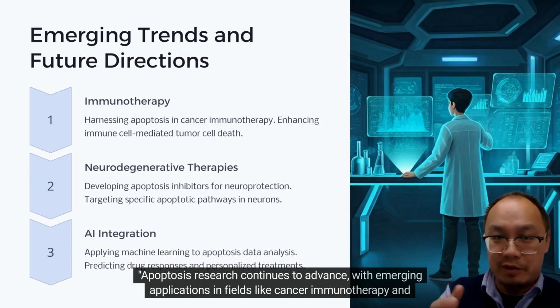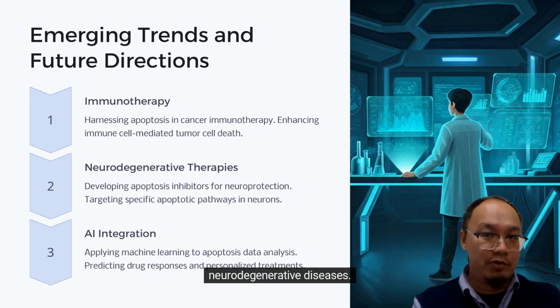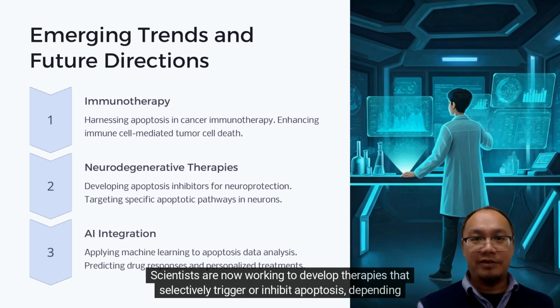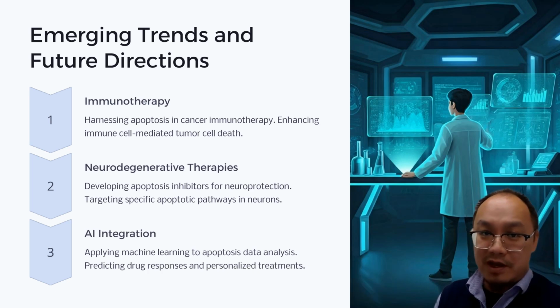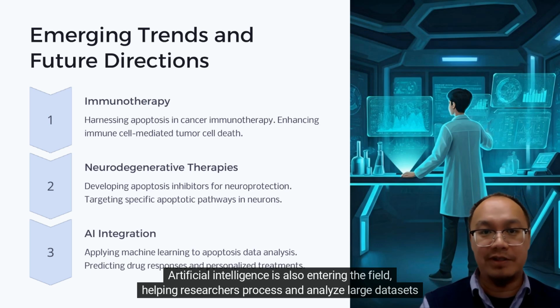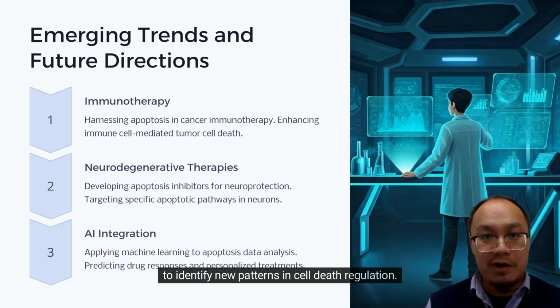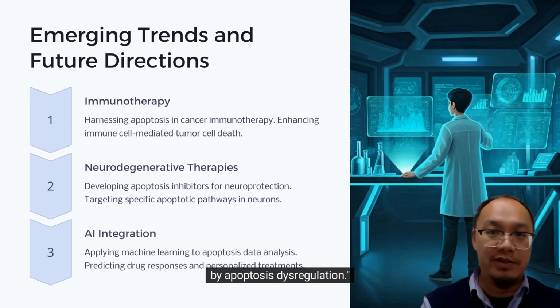Apoptosis research continues to advance, with emerging applications in fields like cancer immunotherapy and neurodegenerative diseases. Scientists are now working to develop therapies that selectively trigger or inhibit apoptosis, depending on the disease context. Artificial intelligence is also entering the field, helping researchers process and analyze large data sets to identify new patterns in cell death regulation. These innovations promise new insights and therapies that could reshape how we approach diseases driven by apoptosis dysregulation.